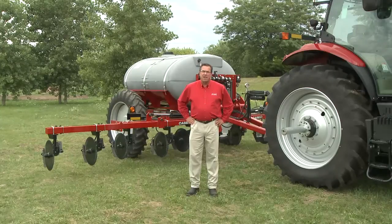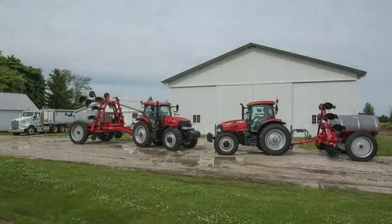The 2800 applicators are an integral part of our Nutri-Placer lineup. Case IH has been a long-time leader in the pull-type fertilizer application market, delivering products that are commercial quality, productive, agronomically correct, and backed up by the support of our distributors and dealers. The Nutri-Placer 2800s, and we're going to be looking at two different chassis today, our 850 and 1,000 gallon chassis, and then our 1,300 gallon chassis. These applicators have become an important part of a lot of farmers' operations.